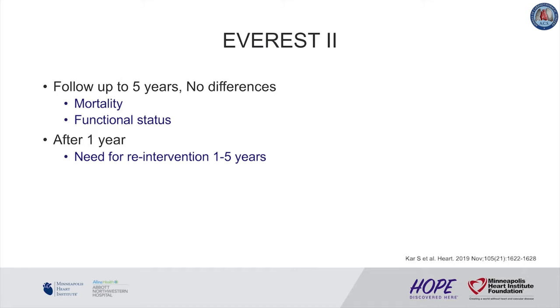A closer look at the EVEREST II trial showed that a quarter of the patients enrolled actually had functional mitral regurgitation. Additionally, after commercial approval in Europe, registries show that up to three quarters of the patients who received MitraClip therapy actually had functional mitral regurgitation.